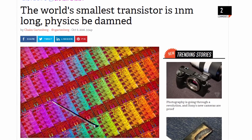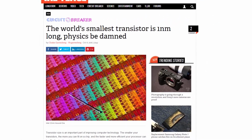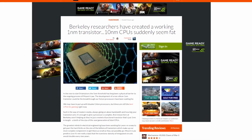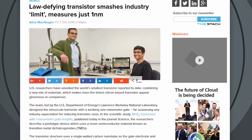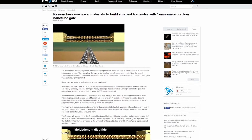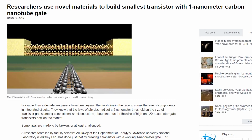Researchers at Lawrence Berkeley National Laboratory have built a transistor gate just 1 nanometer across. If that's true, it's the smallest working transistor ever made. For comparison, Intel's latest Broadwell E processors use a 14 nanometer process with 10 nanometer expected next year in Cannon Lake. However, silicon presents problems when it's used to create transistors as small as 1 nanometer, so the researchers had to turn to a far superior substance, molybdenum disulfide, along with, you guessed it, carbon nanotubes!